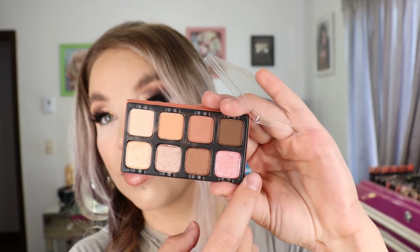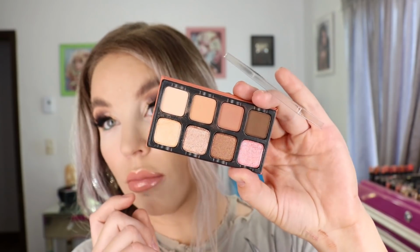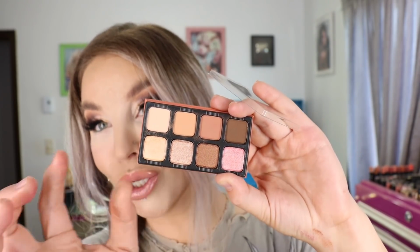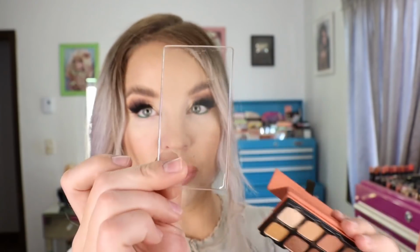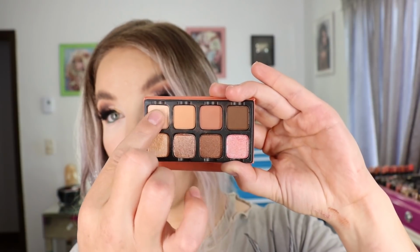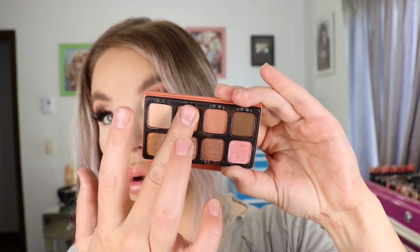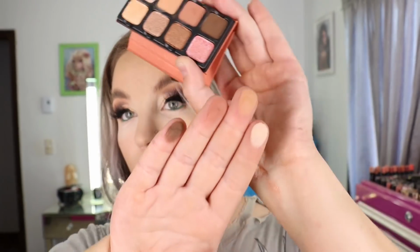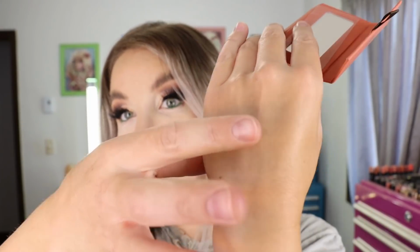The bottom row is all shimmers, and the top row is all mattes. And it was almost a standalone. This was just a little bit brighter for me, but it comes with a little sleeve on there. So let's swatch these guys. They're also magnetized in the palette, so you can pull them out and put them in a magnetized palette or mix them up with other ones.